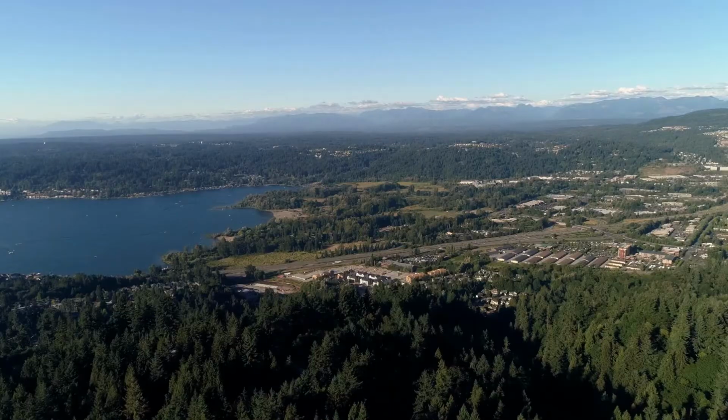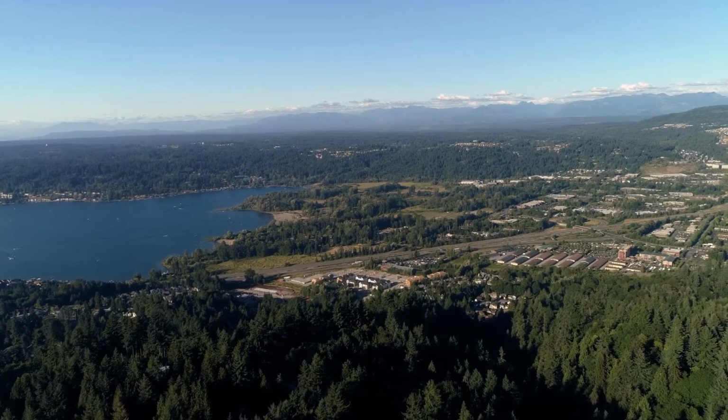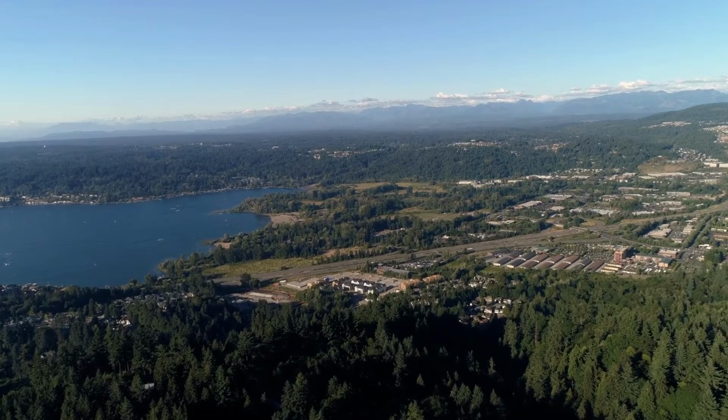Behind that, we have condos and townhouses, and then up on the hilltop, we have single family homes. That would be considered North Issaquah. They also, again, have a fantastic view. If you're on top of that ledge, you have a beautiful view of downtown Issaquah and even part of the lake.